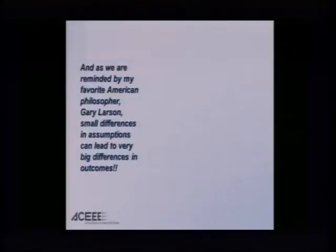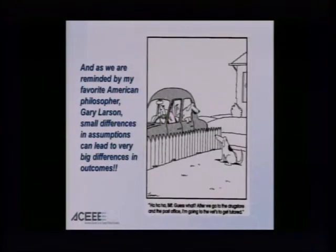But then I also have to think back, not just to Richard Feynman, but to my favorite American philosopher, Gary Larson, who reminds us in one of his cartoons that small differences in assumptions can make very big differences in outcomes. We have here a dog in the back seat of his master's car talking to his friend in the front yard, saying, "Ha-ha, Biff, guess what? After we go to the drugstore and the post office, I'm going to the vets to get tutored." Small differences in assumptions can have very big differences in outcome.